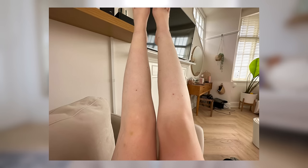As for bruising, my bruising has basically completely gone now and all of my incisions have healed up, which is amazing. I actually shaved my legs for the first time yesterday and I feel so silky and smooth. So my leg healing has been going very well.